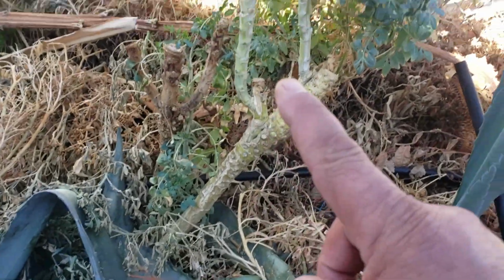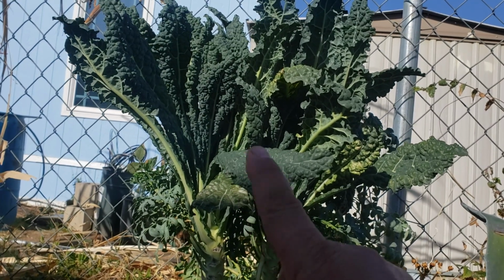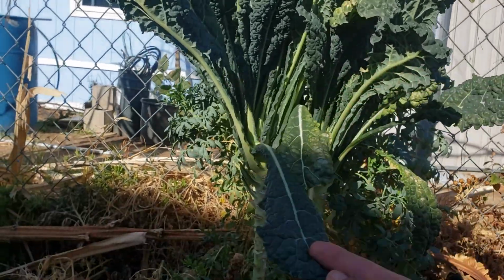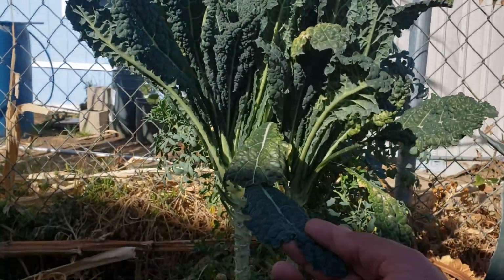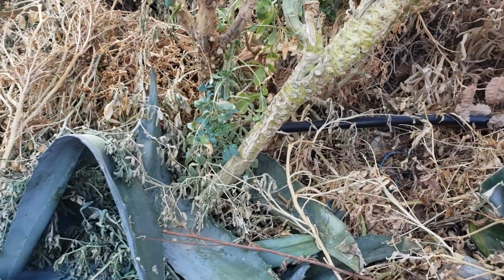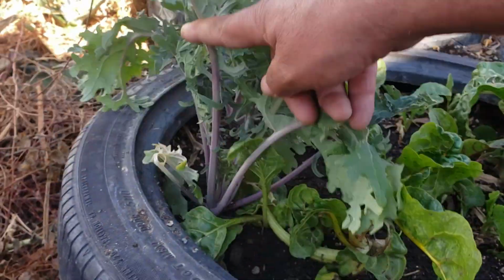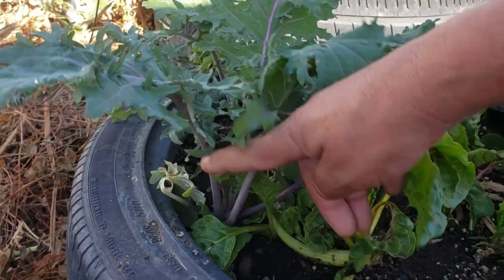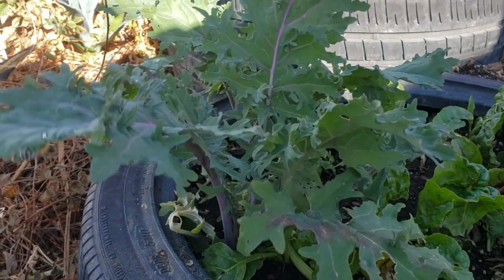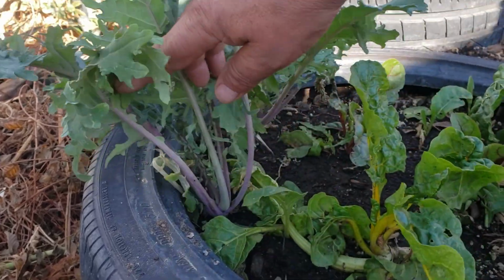This plant right here, believe it or not, is also going on 3 years. This is my oldest dinosaur kale that I have on this side of the yard. 3 years old, and look at this, nice and healthy. I've been harvesting lots of kale off of this plant for the past 3 years. To the right here, this is the red Russian kale. This plant is growing really fast. I started it from seed on the other side of the yard, and I just transplanted it.